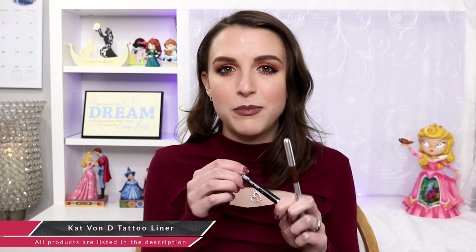It's got a very precise applicator, which I love. It's not like a little felt tip. It's a very beautiful brush tip that just glides on the eye. It's very black. This is in the shade Trooper. They also have it in a brown. Lasts on the eye all day. Very easy application, which is something I really enjoy about this. I do not like liquid eyeliners that are hard to apply.